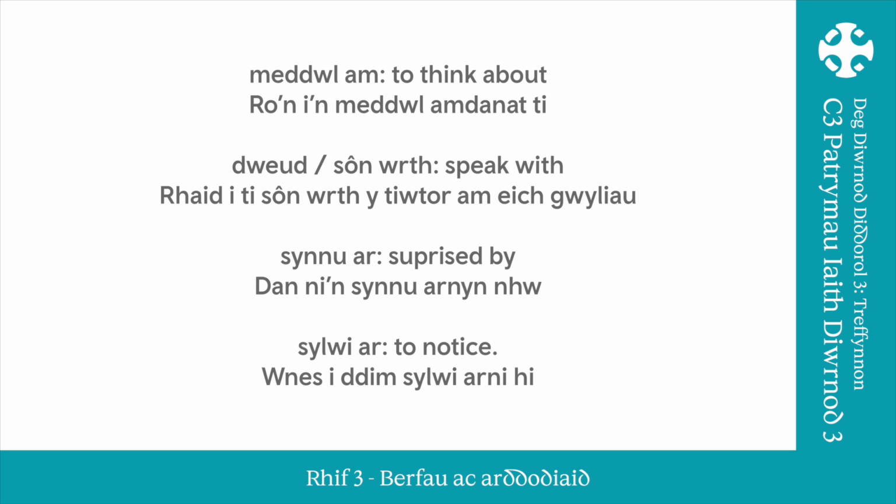Synnu ar. Surprised by. Dan ni'n synnu arnyn nhw. Sylwi ar. To notice. Wnes i ddim sylwi arni hi.